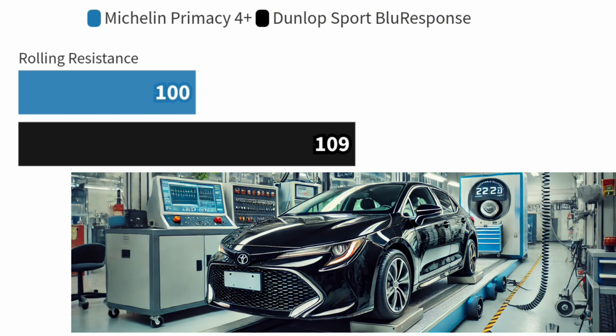However, when it comes to rolling resistance, the Dunlop Sport BluResponse performs better, with a resistance coefficient of 7.48 compared to the Michelin Primacy 4 Plus 8.16 coefficient value. Lower rolling resistance means better fuel efficiency.